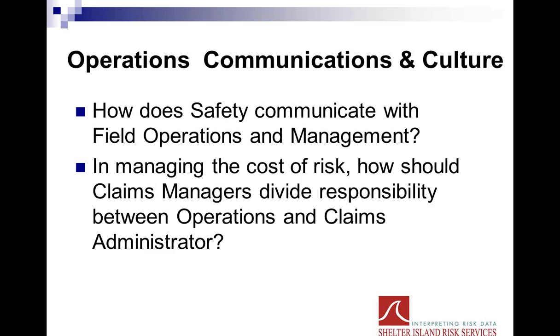I'll move to Rich, but I just want to emphasize for anybody out there who's a safety purist how easily Jim moves between claims side information and safety information. So, Rich, what's your view of this process, particularly in terms of allocation or cost of risk? And Jim, I know you have a comment about allocation as well.